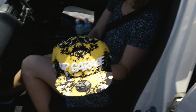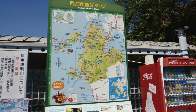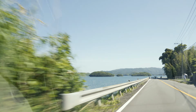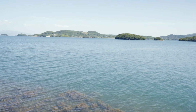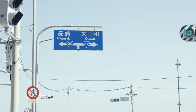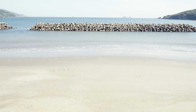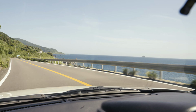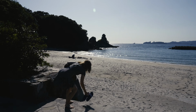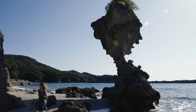We kept driving along the coastline, stopping multiple times to take in the scenery and atmosphere. It was the ideal day for a drive. Finally, we decided to stop at a beach and spend some time there before heading into Nagasaki City.